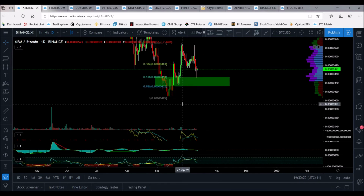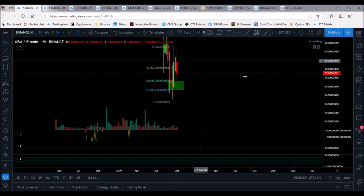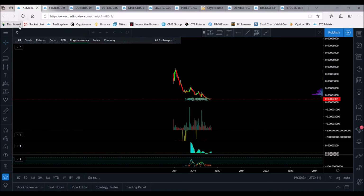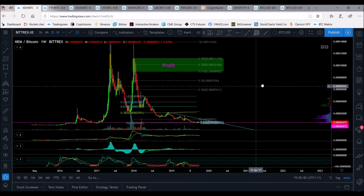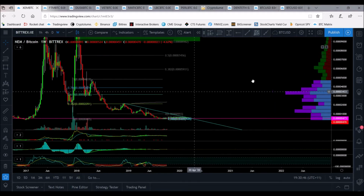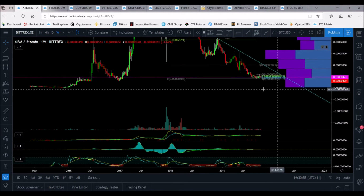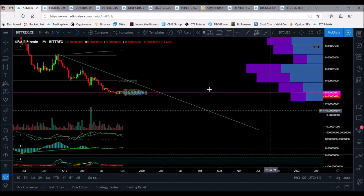So the daily, we already looked at that. If we do go to the weekly, you can see that this has done a full market retrace. Actually, that will be on XEM, BTC, on Bittrex. So this still has a fair bit to go, in my opinion, to accumulate. So we could see that we have come back all the way down to test these lows down here. This is just normal market pullbacks.